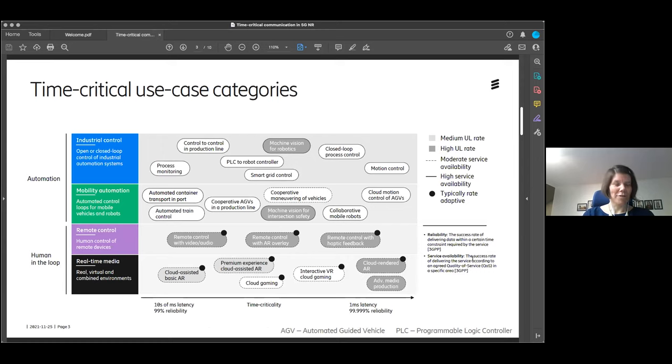So we have a number of use cases requiring time-critical communication. And here we have focused on four fundamental categories that are common across several industry verticals and can be applied in many different areas. So we have industrial control, mobility automation, remote control, and also covered here is real-time media. And each of these categories then in turn include a wide range of use cases, as you can see in the gray circles here.